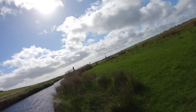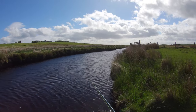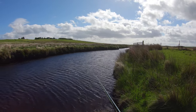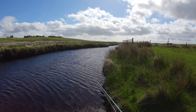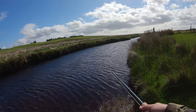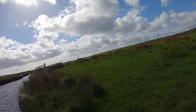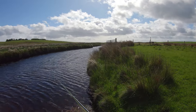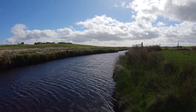There's a wee trout moved over there. But I'm just going to keep moving, not going to spend too long anywhere. I think my flies are too big. Oh well, they're in the bottom anyhow. So I think I'm going to have to go down a size or two. But again, that's fine.